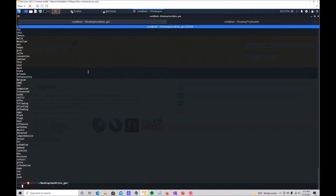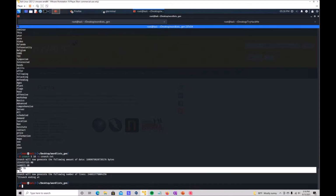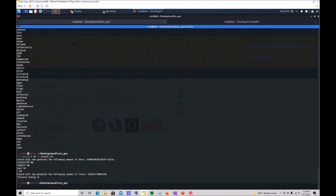We're simply going to go ahead and call crunch. Give it a minimum of 5 letters with a maximum of 10. Output. Give it this file. And here's basically what it'll do. It'll compute how much total space it would need to create a password list of a minimum of 5 characters to a maximum of 10 characters. And as we see, it is a lot. 1 petabyte just for that. Okay? This is almost 1.5 terabytes just for that.